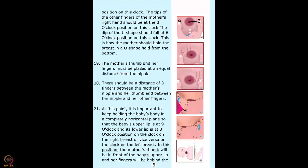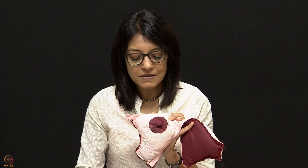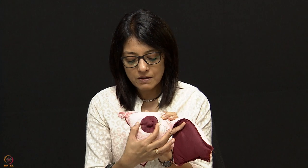There should be a distance of 3 fingers between the mother's nipple and her thumb, and between her nipple and her other fingers. Many times mothers just hold the nipple and then try to put it in the baby's mouth. This is too close. There will be only nipple feeding. Or sometimes mothers put their fingers too far. If it's too far also, the breast will not contour, okay? So you want to put it in the right position.